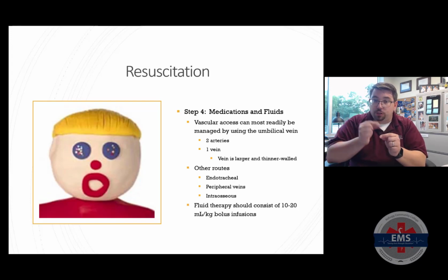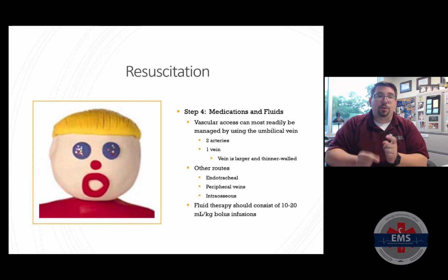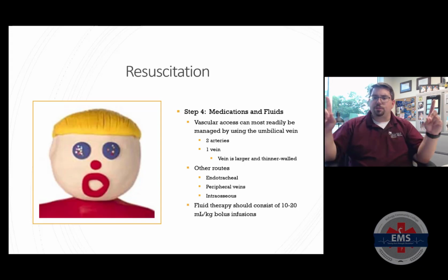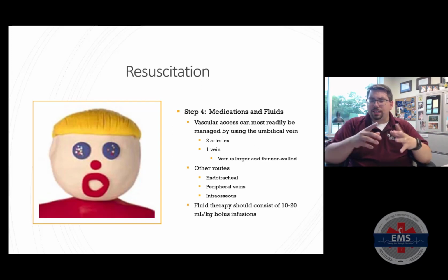And it's going to be where we're going to slide that down through. That umbilical vein is going to provide access directly into the arterial system for that child. It is preferred that when you look at doing these types of IV access through an umbilical cord, that you would use an umbilical catheter. An umbilical catheter is about 18 inches long or so. They come in different sizes just depending on the child.